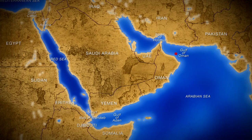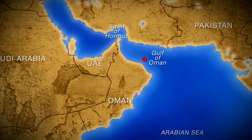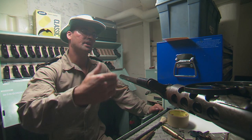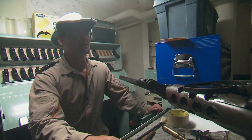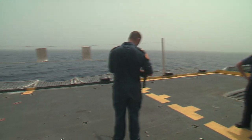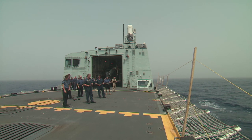Calgary is scheduled to enter the port of Muscat in Oman on the south side of the Gulf of Oman. A specially trained team will remain on board to guard the frigate. The training this afternoon will be for the Force Protection Watch. As we come alongside into Muscat, we need to have our upper deck sentries and our access point sentries. So before we go into a port, we like to have them shoot, to make sure that they're still familiar with the weapon. It's an ongoing familiarity with the weapon that we're trying to instill here.